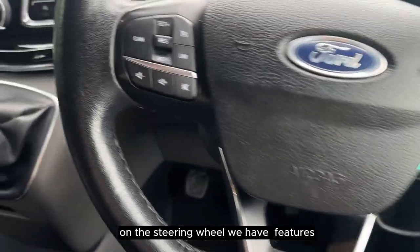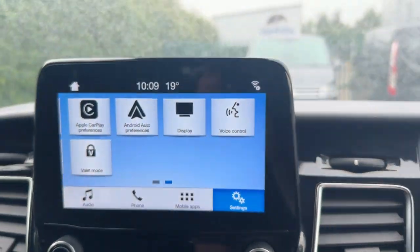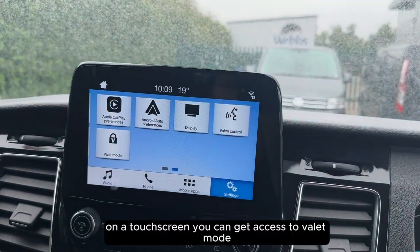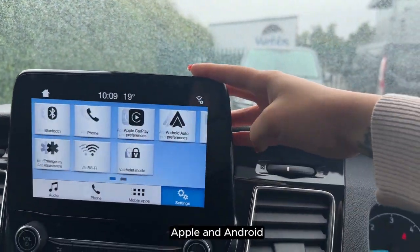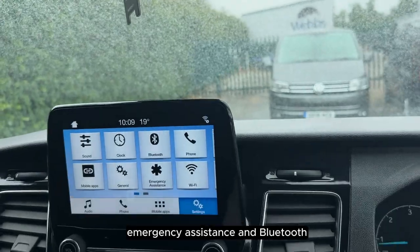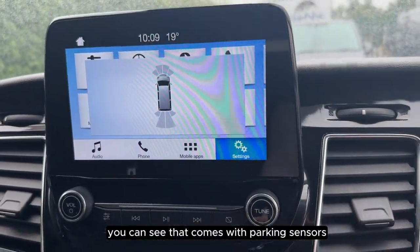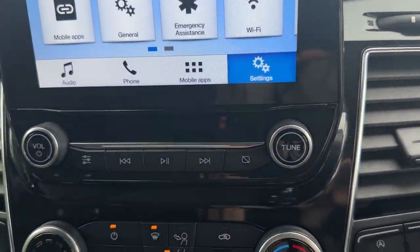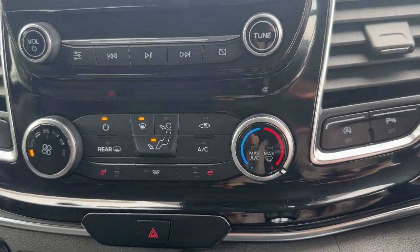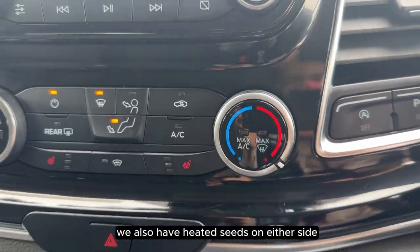On the steering wheel, we have features such as cruise control and voice control. On the touchscreen, we can get access to valet mode, Apple and Android CarPlay, emergency assistance and Bluetooth. If we put the vehicle into reverse, we can see that it comes with parking sensors. We also have heated seats on either side.